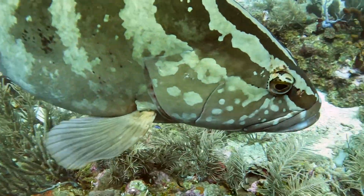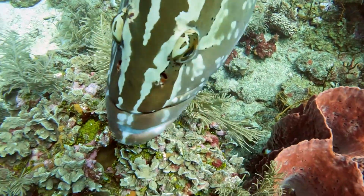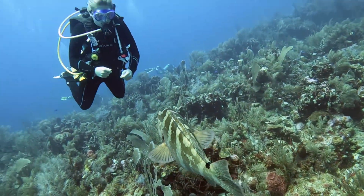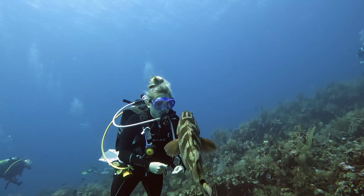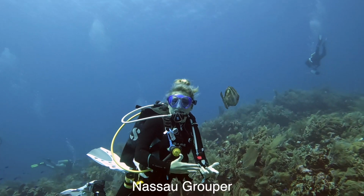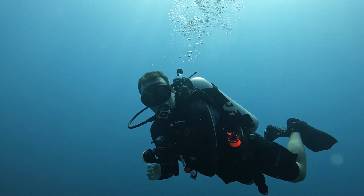And this is one of the most curious, friendly Nassau groupers I have ever come across. Look at the way he kept bumping into me, come and see me. I don't know if he thought I had lionfish on me and he was going to steal it from me or I was going to feed it to him. I didn't. But he kept coming up to divers looking for something. And the way he just faced off with Holly, I'm just like, that's cool. And Holly's like, wow, that's awesome.